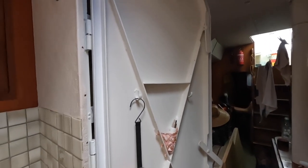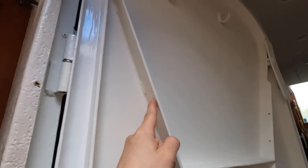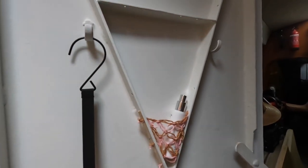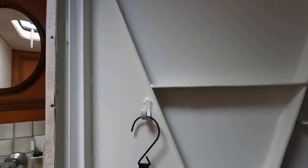So we haven't managed to put on the toothbrushes. I still need to make that pocket here, probably out of a fabric, but there is already a little one here. And yeah, super nice. We're very happy. It worked out well, and the boat got a lot safer that way.